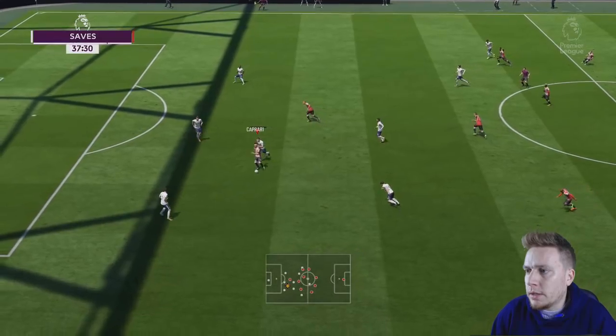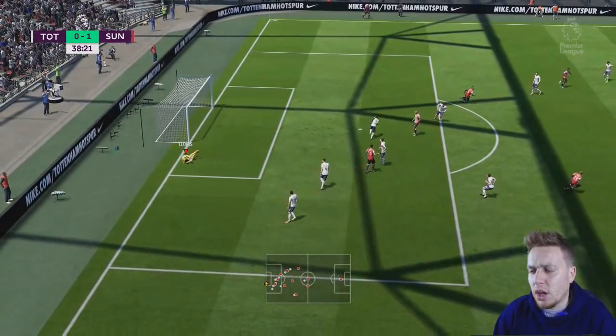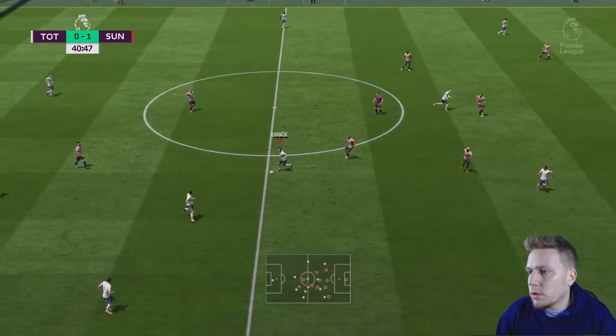Vaughan finds Caprari. Touch is good. He's getting away from the defender as well. I don't know how he's doing that. The shot, luckily for us, was really tame, but we are under all sorts of pressure here. Sunderland really fighting for their survival. Kovacic.